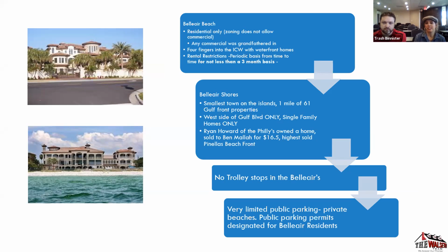And then you have Bellaire Shores, which is the smallest town of all of our beach towns. It is a 1-mile strip of 61 gulf-front properties. It is the west side of Gulf Boulevard only, and single-family homes only. And I think that number 61 is probably going to have to be updated shortly because they're oftentimes tearing down 1 or 2 properties and building a mega mansion like the one you see pictured here.